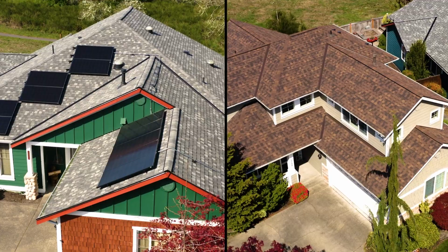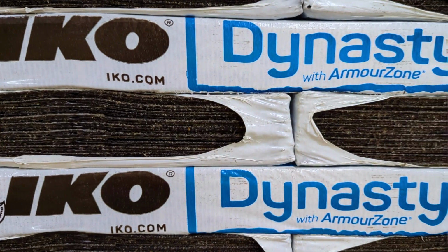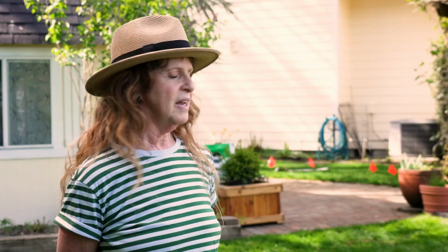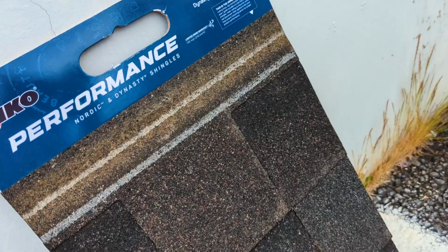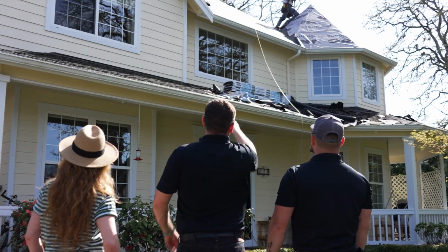We saw a roof being done right across the cul-de-sac, and we pay attention to who does the work. We really like the way the crew work. As far as picking out the roof, they laid out all the samples on the driveway, and my husband and I walked up and just picked out the color, which is Glacier.